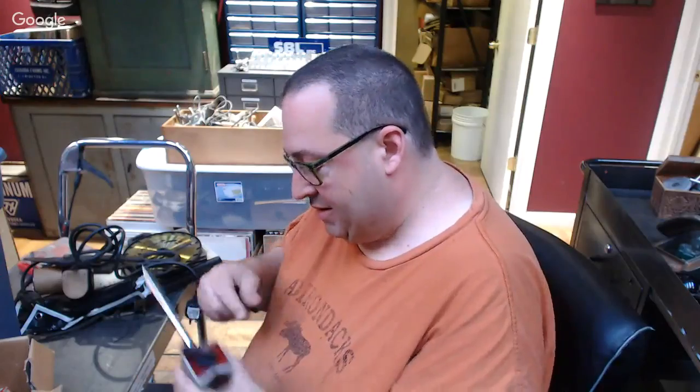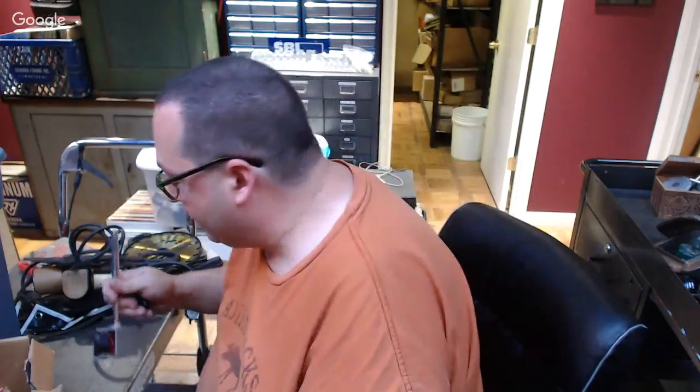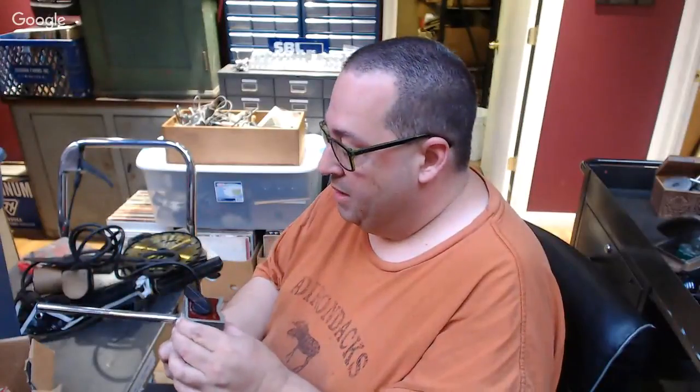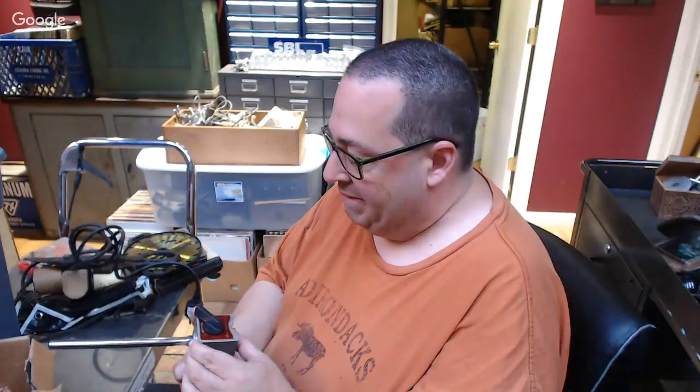This is actually pretty good. This is an Enco. There's a few pieces to it that look like they belong in the box here. This is probably about $40. It's a magnetic indicator base. Was that a magnetic base? Yep. Look it up real quick. Enco 625.